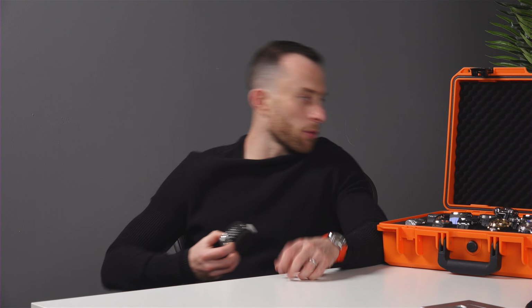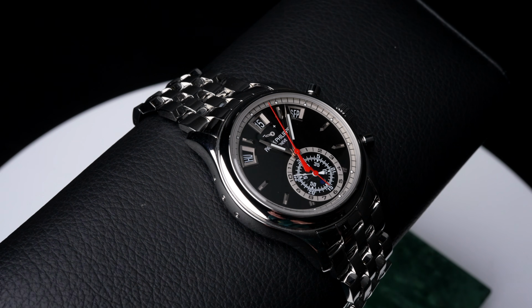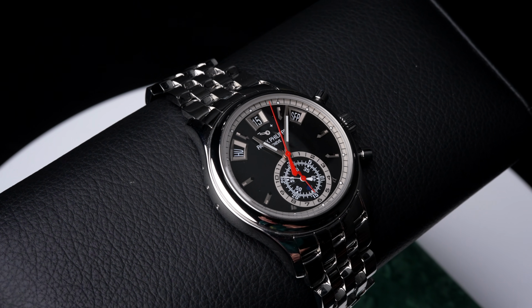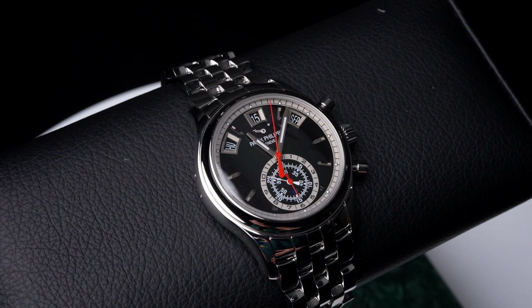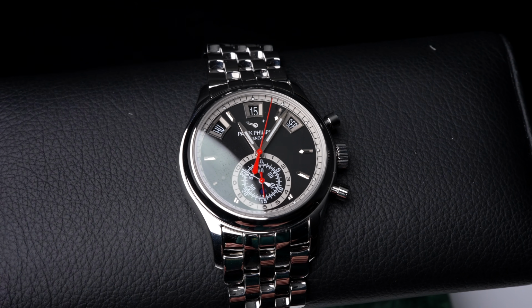Yeah. I'm going to go to Adrian again with picks. Let's go top left. I'm going to start with this one, and then we're going to go into the Tiger Eye Daytona. So here we have a 5960 stainless steel, and I remember when this watch first came out, we actually had a few of them, but little did I know that they were going to be manufactured for, I believe, one year.